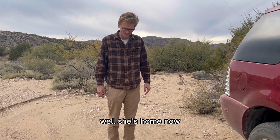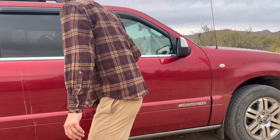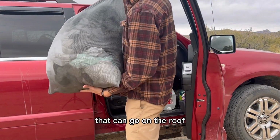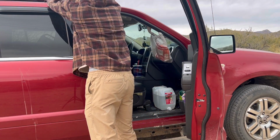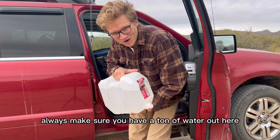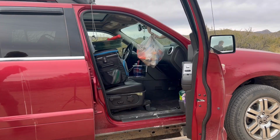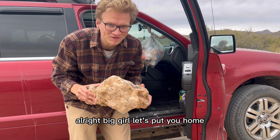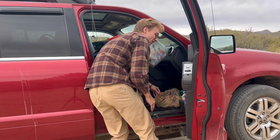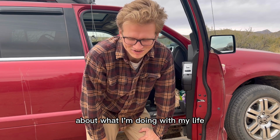Well, she's home now. Time to make some room for her. Laundry, that can go on the roof. Water, important. Always make sure you have a ton of water out here. It's winter and it's still super dry. I've never drank this much water in my life. All right, big girl, let's put you home. My God, I have so many questions about what I'm doing with my life.